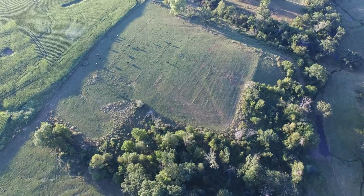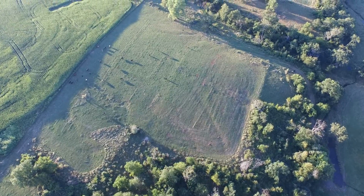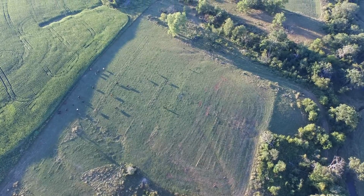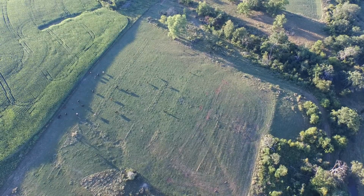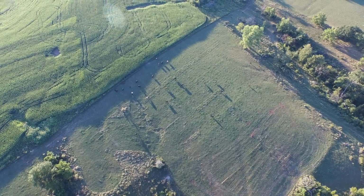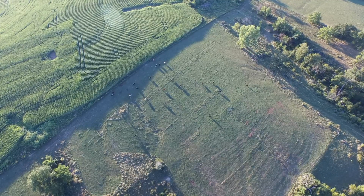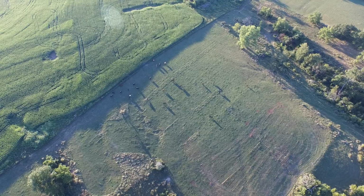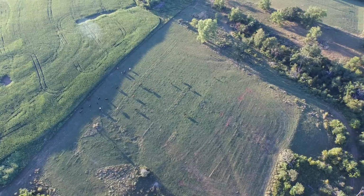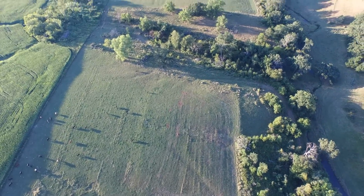So now we're flying over the cattle. You can see the cows with the white stripes around their bellies. Those are our Belted Galloways. Now some people don't really know the distinction between Guernseys and Belted Galloways. Guernseys have longer hair. They look the same. They're called Oreo cows. And my parents actually went out to North Dakota to get all these way back when. I couldn't tell you when they did, but it was probably before I was born.